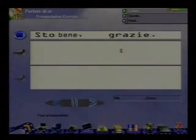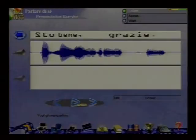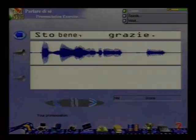So I'm going to double click on that, Sto bene, and I'm going to actually practice that. Let me stop it here for a second. I wasn't able to pronounce that, so I double clicked on it. Here we have the sentence. Sto bene, grazie. So that's really cool. That's a picture of what the sound correctly pronounced looks like. Sto bene, grazie. And now you can say the same thing?